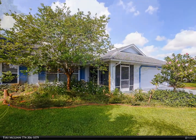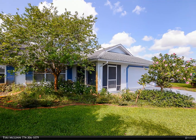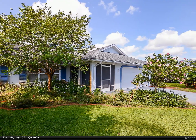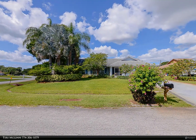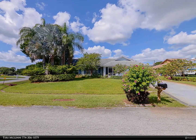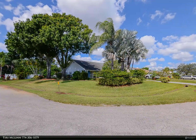Location, location. Wonderful 3.5 CBS home with spectacular solar heated pool located on an oversized corner lot in a quiet neighborhood but just minutes to Florida's Turnpike. The spacious cabinet-packed eat-in maple kitchen features updated stainless appliances and is light and bright.